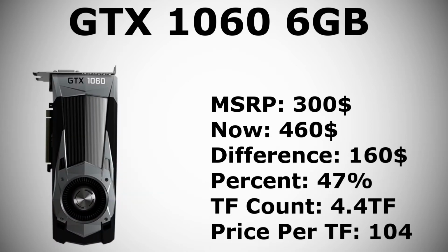GTX 1060 6GB, $300 MSRP, $460 is the average price that I found for it, which means it raised $160. And you're going to keep seeing this trend of graphics cards. For the most part, the more powerful the graphics card is, the more the price is raised. So it gets worse as we go up here. It is 47%. It's 4.4 teraflops, so $104 per teraflop value there.